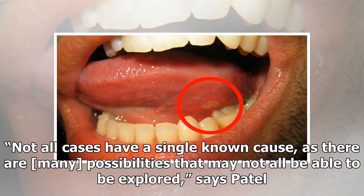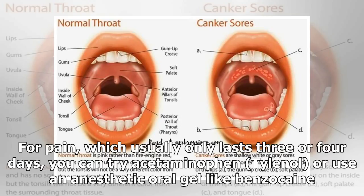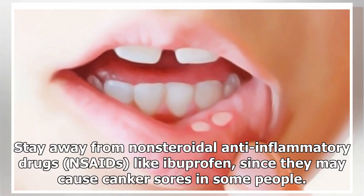Not all cases have a single known cause, as there are many possibilities that may not all be able to be explored, says Patel. In most cases, you can let canker sores run their course. Most go away within a couple of weeks. For pain, which usually only lasts 3 or 4 days, you can try acetaminophen, Tylenol, or use an anesthetic oral gel like benzocaine. Stay away from non-steroidal anti-inflammatory drugs, NSAIDs, like ibuprofen, since they may cause canker sores in some people.